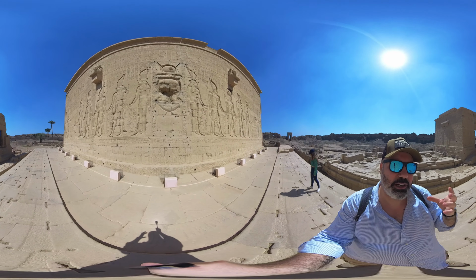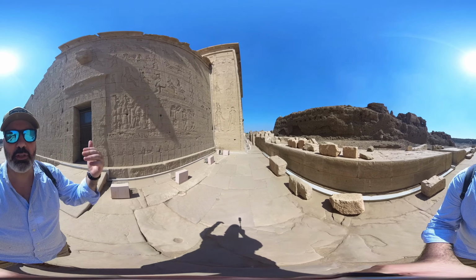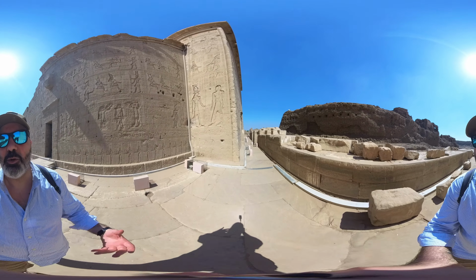Right, because it's boiling, my camera keeps switching off, so I hope you've enjoyed this quick tour of the Temple of Hathor in Dendera. Highly recommend you come here guys if you're ever in Luxor. It's like an hour away north of Luxor. Unlike Aswan and the cruises, they all go south. So remember this place, it is amazing, and I hope you enjoyed the tour guys.